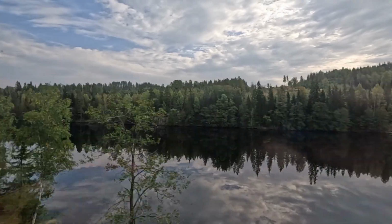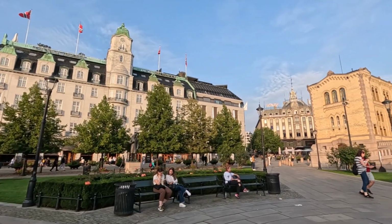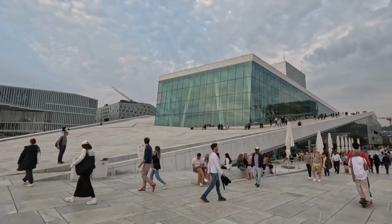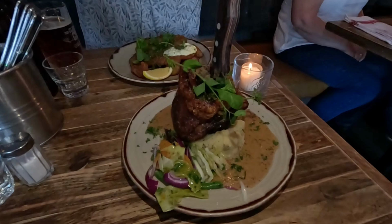We took a scenic train ride from Karlstad, Sweden over to Oslo, Norway for a wonderful day trip to wander around and explore the historic and quite modern capital city. And of course, we tried some delicious Norwegian food.